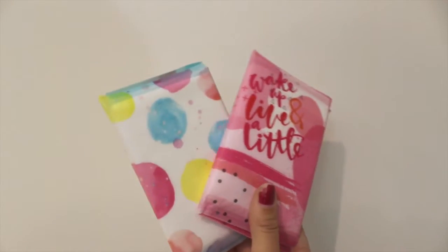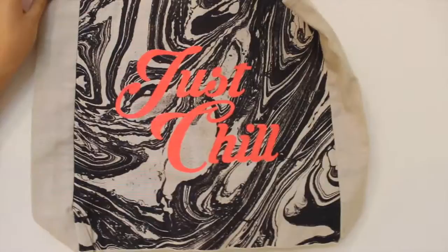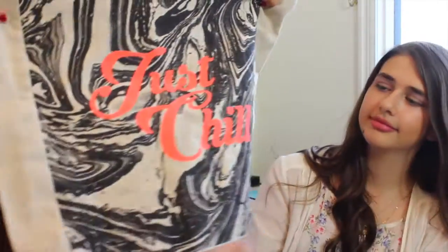So I went to Typo for the second time, the second round. I got these tissues and this one says wake up and live a little. And then I also got this one and it matches Maddie's phone case that she got. Next I got this bag and it was only $2 and it's for a good cause and it's marble and it just says just chill in this neon corally color.